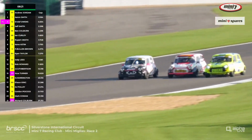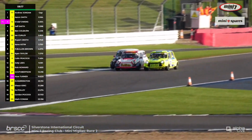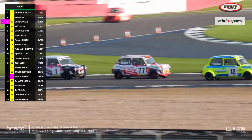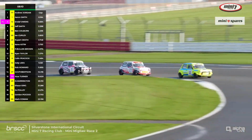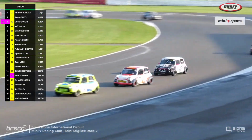For the overall race lead, though, it is 3 abreast through Stowe Corner. Aaron Smith on the inside, NF Owens on the outside, Andrew Jordan in the middle. Who is the last of the late breakers? It's all of them, really. Smith backs out of it, and Owens to the lead. NF Owens goes past Jordan and Smith. Super stuff from him, 3rd to 1st.